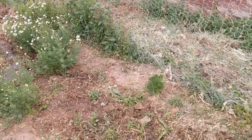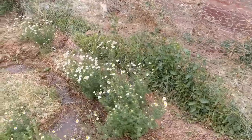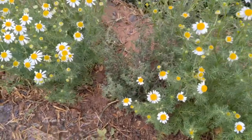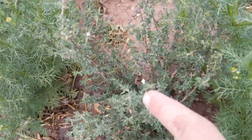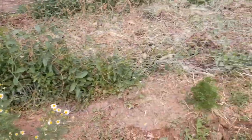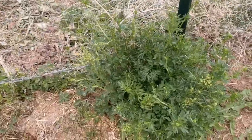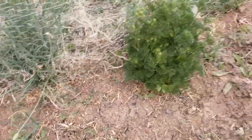Then over here, I need to finish scooping this out so that it can be more functional. But I've got some oregano tucked in between this chamomile. Oh, it's blooming, it's pretty. Look at those little flowers. So that's how the oregano is looking. And I have green dream parsley and Italian parsley. And it's going to be seeding out this season because it's its second year. I also have garlic in this area.